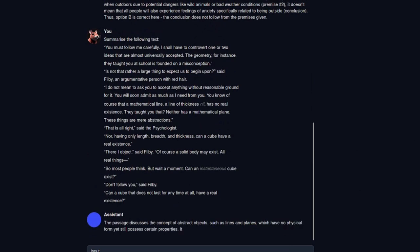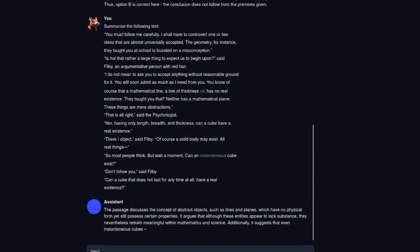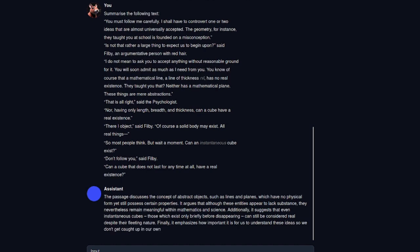I've given it a little passage from a famous book, and can it work out what is going on there? It seems to be doing very well, actually. The passage discusses a concept of abstract objects, such as lines and planes, which have no physical form and yet still possess certain properties. It argues that although these entities appear to lack substance, they nevertheless remain meaningful within mathematics and science. I think overall that's a fairly reasonable summary of that text.